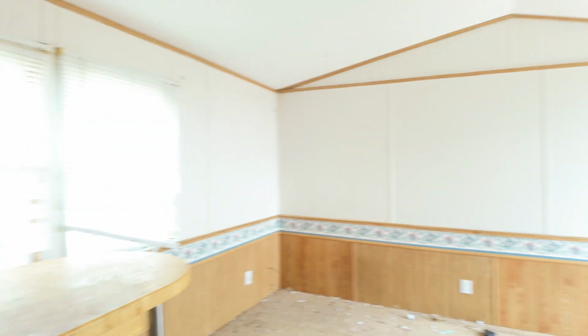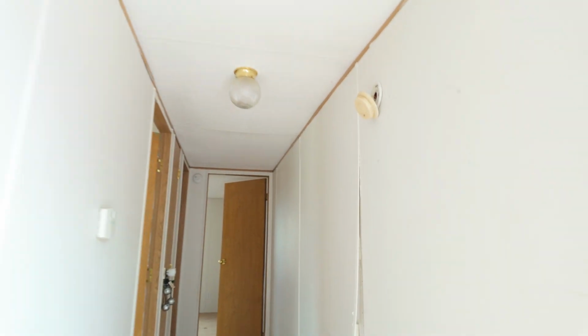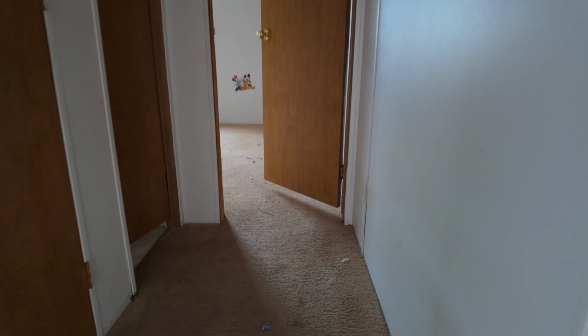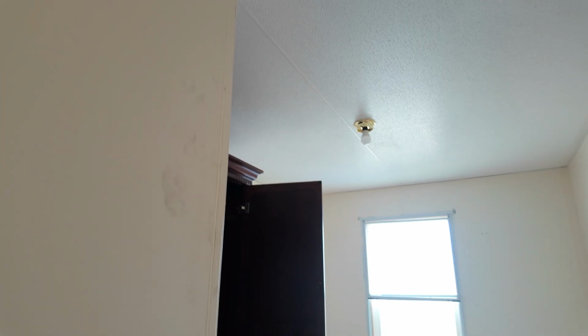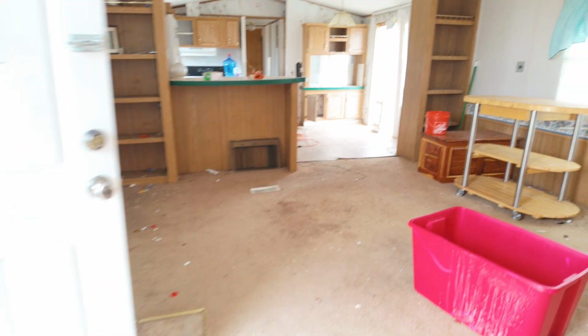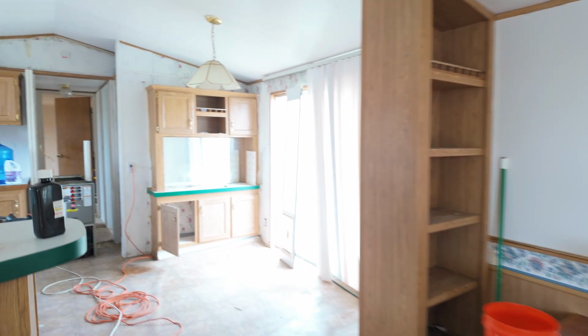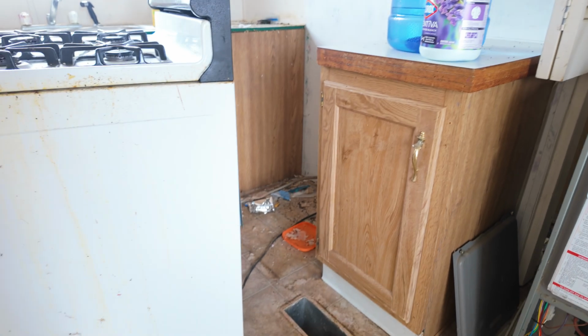All right, guys, we got quite a bit of stuff moved in the house. I'll show you. Got the couches out of here. Another dead mouse. Or it might not be. Got the bed out of here. Got to clean up in here. Now it's time to vacuum. We pulled the heater out. Get it clean behind there.